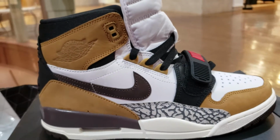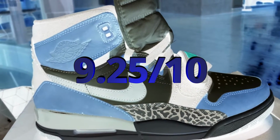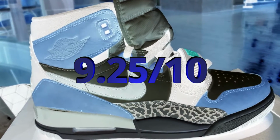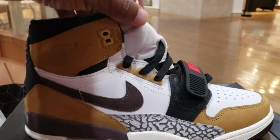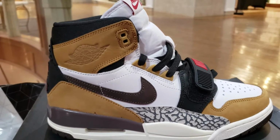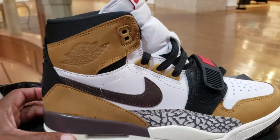On a little meter for this shoe, let me see, I give it about a 9.25 out of 10. Something different, something a little bit outside of the box. Like I said, some people say these are the fake Hon.Hi's, right? Because you got the Hon.Hi 2, there's the actual one that will cost you a grip, go upside your head, charge you that paper for that shoe.